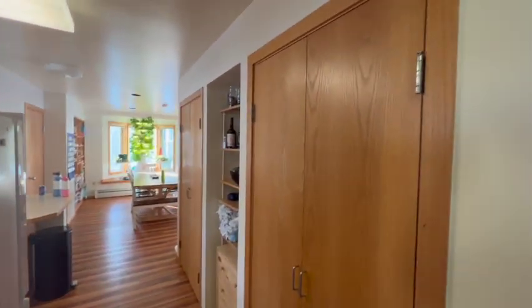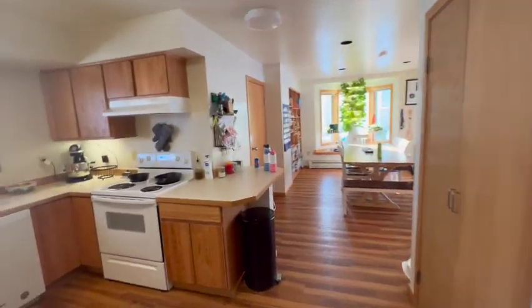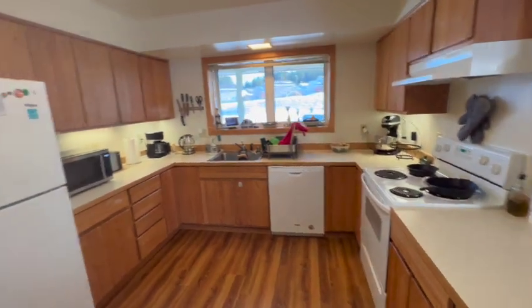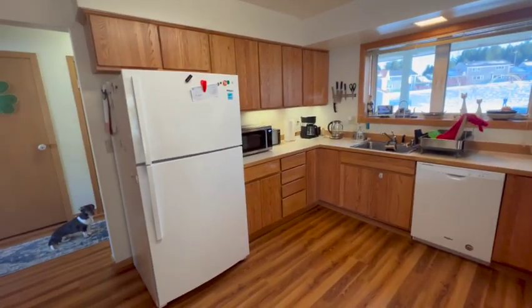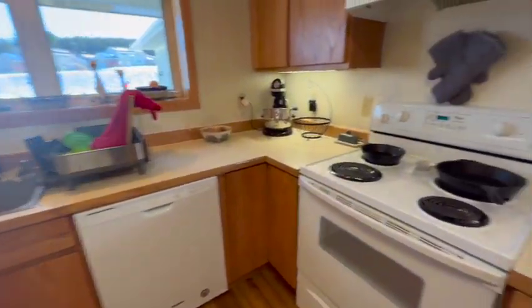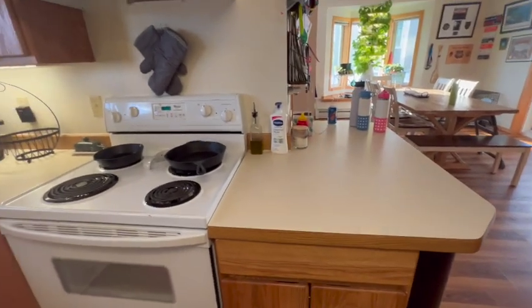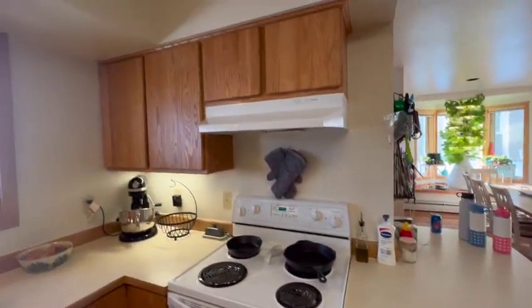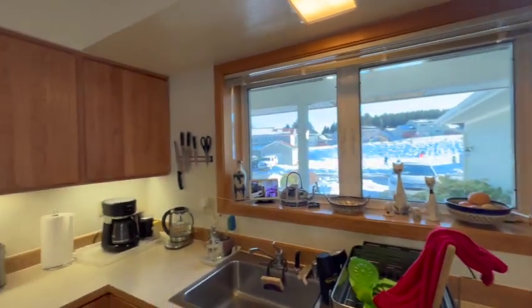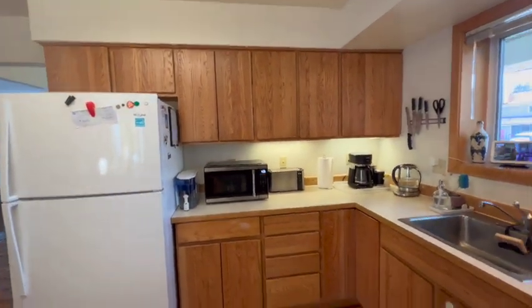So let me try to get these closets. There are 2 pantry closets. And ours is a U-shape kitchen. So, basic housing, like all the appliances are white, and the cabinets are all brown, and the countertops are this generic color. So it is what it is, but I won't complain about the pantry space and the cupboard space. I feel like there's a decent amount of room.